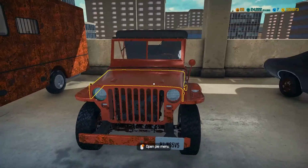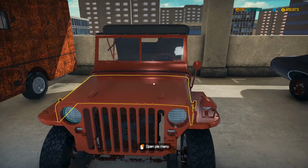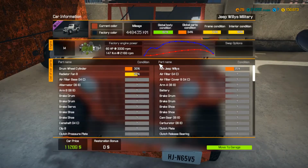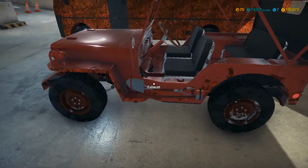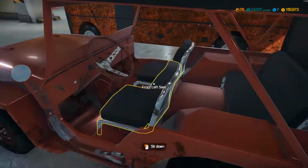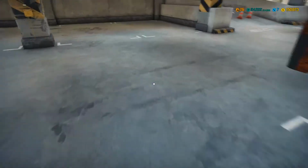I got this Jeep Willys that I'm enjoying. Again, another labor of love. Global body condition is pretty good. Mechanically, again, needs work. The frame and the interior are not excellent, but I'm thinking we can bring that interior up again. I'd like to figure out what I can do about repairing the frame. Obviously, if it's on there, I should be able to do something to bring it up, right? Only cost $11,289. I'd also like to see if we might be able to start tricking this out. Maybe put on oversized tires and play around with that. We'll have some fun with that.